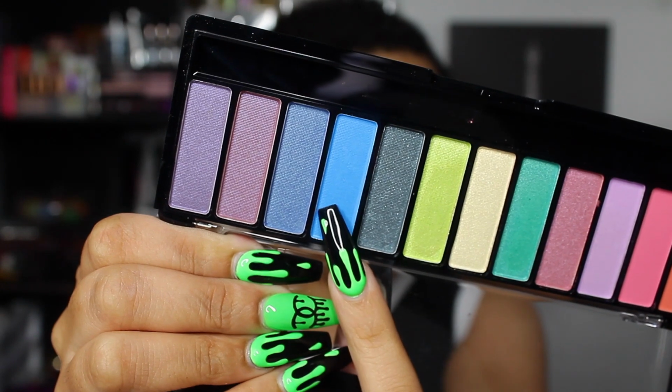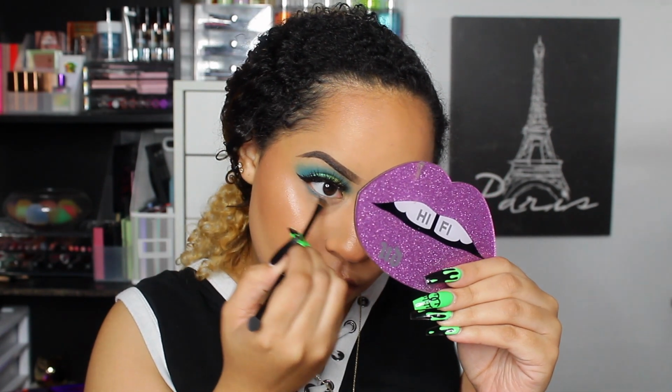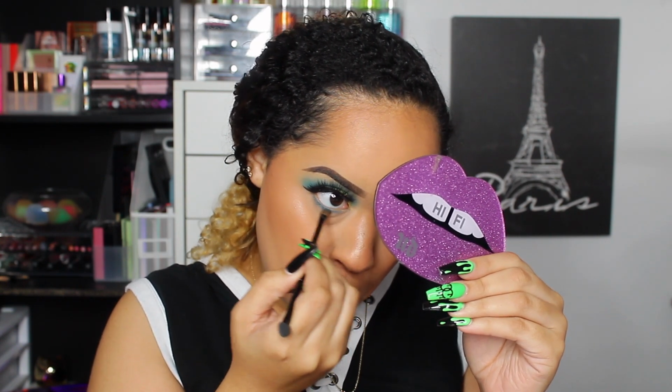Now we're going to finish off our under eyes. We're going with the blue, and I'm actually using this brush that came out of the palette. It's very, very small, and it's actually really good. So we're going to just pack this color onto our lower lash line.